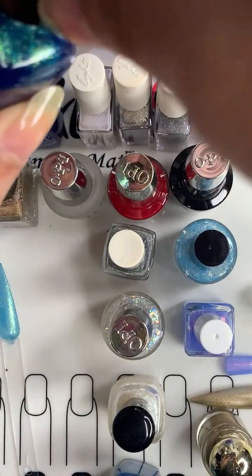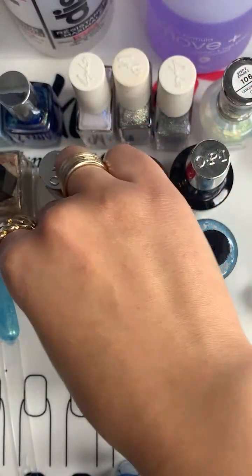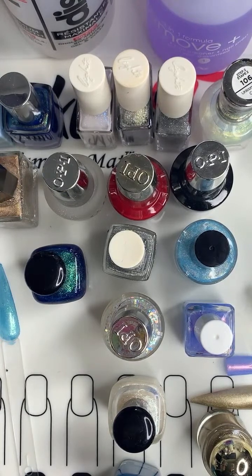Liz Perry, yes, I agree too. Definitely a summer vibe as well. I feel like any of these you can work with year round. You know what I mean? I'm the type of person where seasons ain't gonna stop me, right? Whatever the season, I feel like wearing this nail polish.